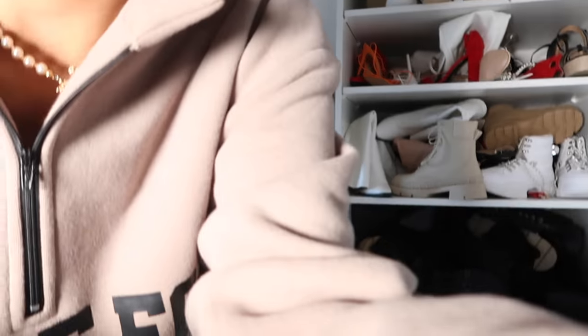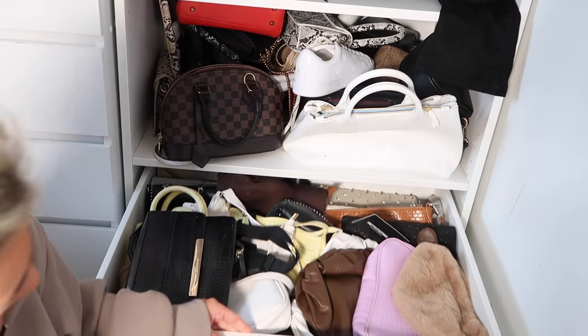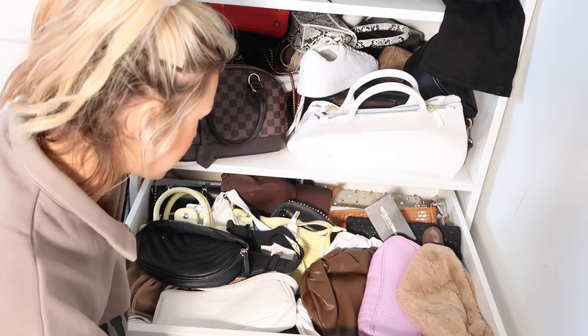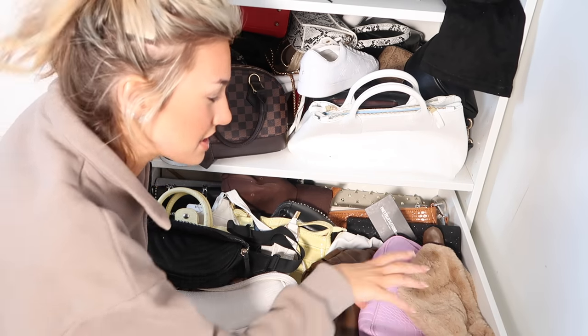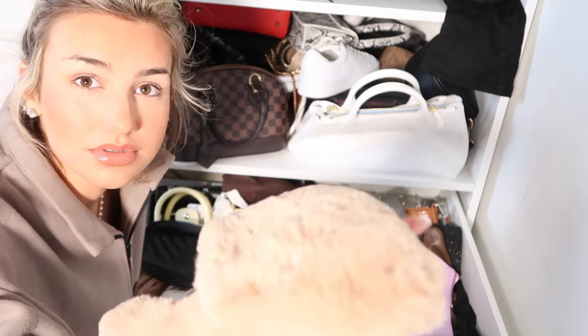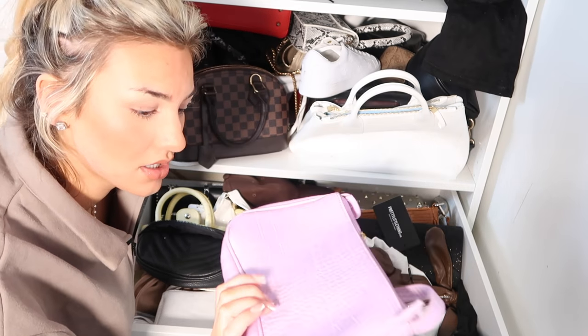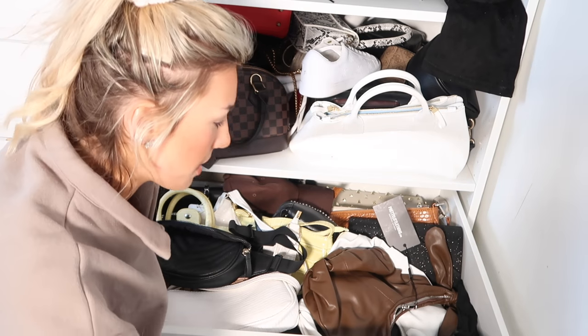Right, I need to show them. Right, I'm gonna start from the bottom. So I've got this little drawer at the bottom. We're getting straight into it, babe. No messing about. This is a clutch bag I use on nearly every night out. But that can stay because I've got a bit of an emotional attachment to that. These are shit, I've never used them. This is like a purple little shoulder bag. I don't really know about that. I'm gonna pop that to the side.